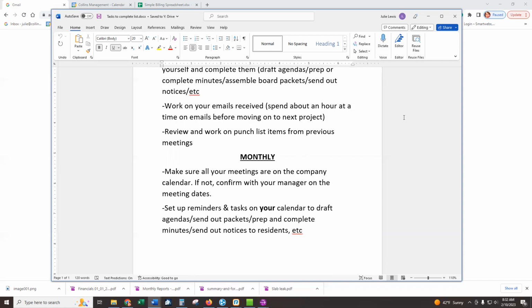But once your meetings are confirmed, then you're going to go in there and set up reminders for yourself. So a week before your meeting, that's when you're going to send out your agendas and your packets to your board members. You're going to email blast your agendas. If you need the packets mailed, you're going to ask the Novas to mail them, and give them instructions on that.